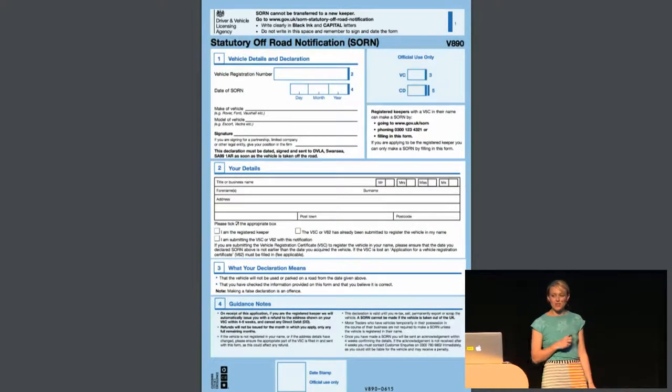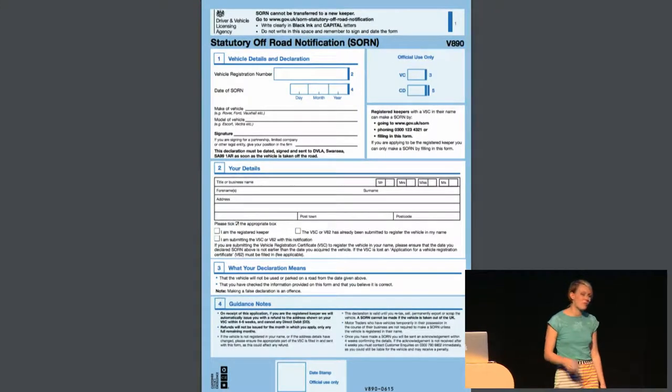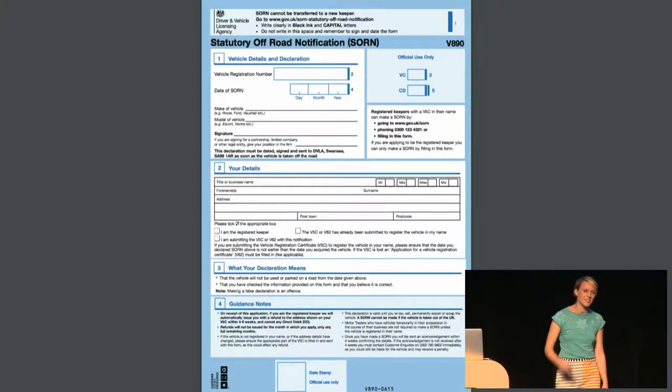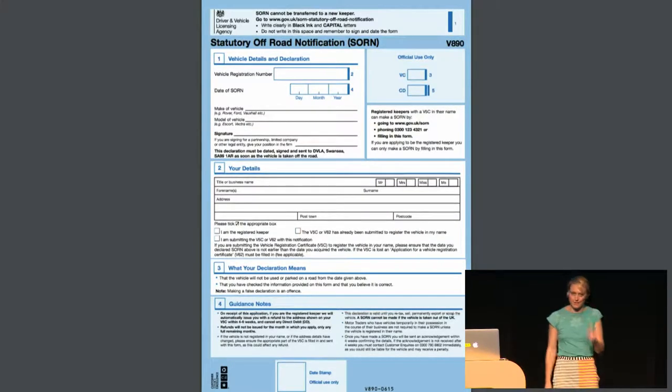Or statutory off-road vehicle notification, brackets, SORN. An acronym so entrenched that people now use it as a verb. I'm going to SORN my car. No, you're not. You want to take your car off the road and stop paying tax for it. Call it that. I will kill SORN eventually. It's one of my missions. Ever since I started, I'm going to kill it, but I'm not there yet.